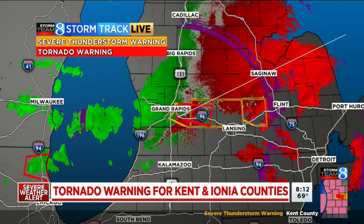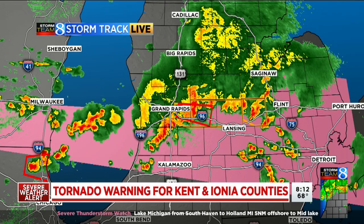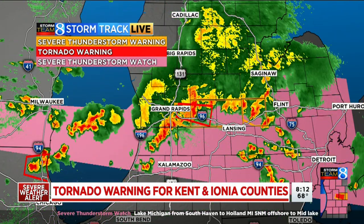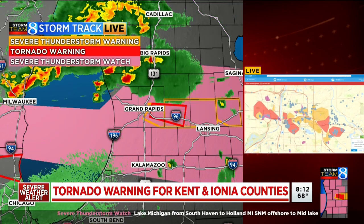I've got, by the way, Consumers with 26,882 without power. Most of those are in Kent County, and there's quite a stretch. You can really see where the heaviest winds have been with the outages coming in eastern Ottawa County and right through the downtown area. We lost power here. I believe we're still on generator.